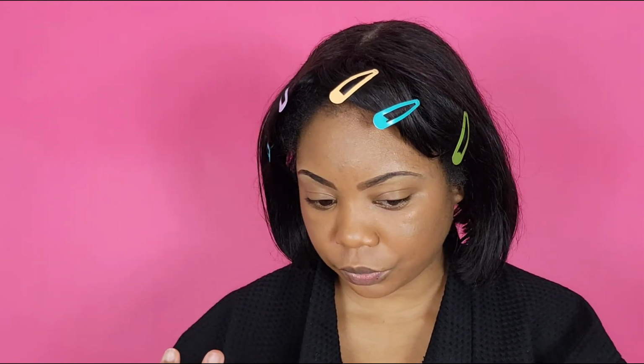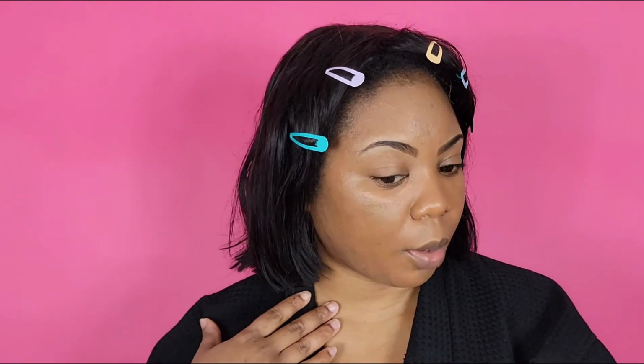And this is how the foundation is looking on me right now, and I do like the way it looks. So I do like the natural finish. I was kind of expecting it to be a little bit more on the dewy side, a little bit more sticky, because that's what it looks like in the campaign pictures. But it does look very natural. Like I can still see my skin kind of peeking through. And I do like that it's very lightweight. I can't feel anything on my face.